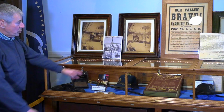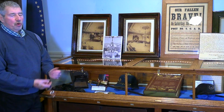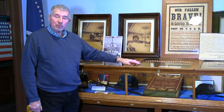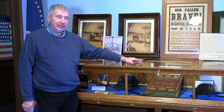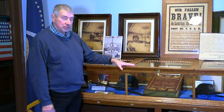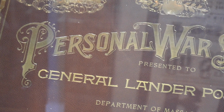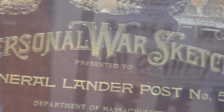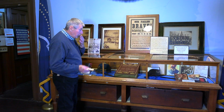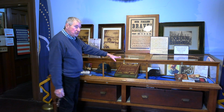So in this showcase here, we have a few more things. Now, when these soldiers returned, some of them, when they joined the post, had somebody write about their experiences. So what they did, they had the gentleman with the best handwriting sit down and interview the soldiers and sailors. And so we have 4 of these books. Here, the soldiers talk about their experiences. There are about 800 some odd entries. We had just under 2,000 who belonged to this post. And we have a few pictures in the other room that we'll show you. So this is the personal war sketchbook.